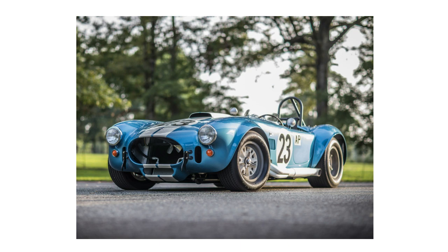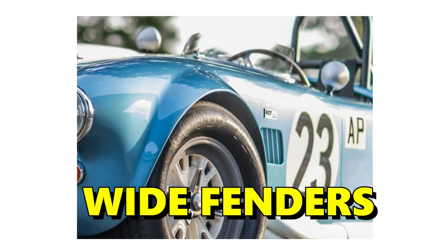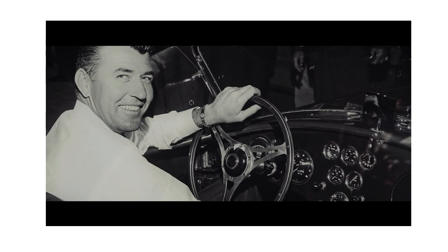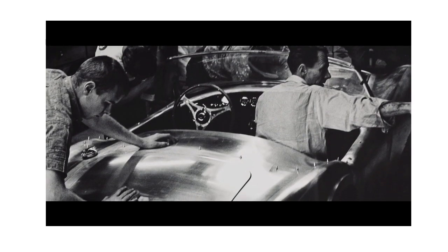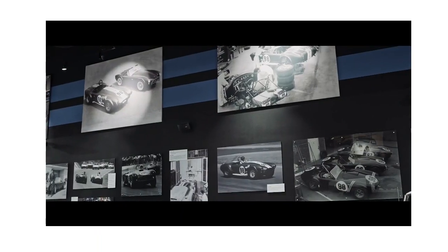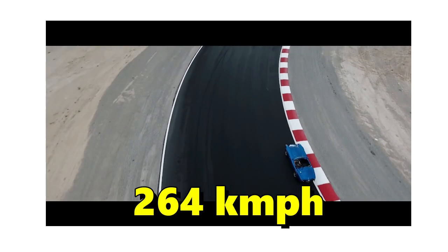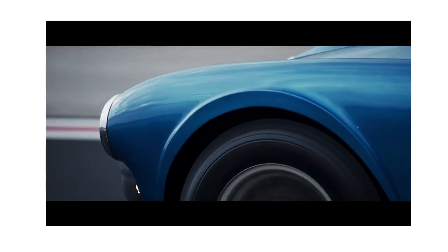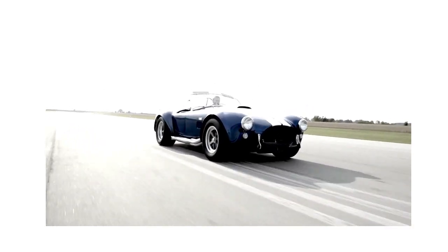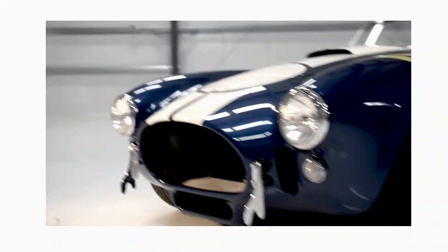A new chassis was required, developed and designated as Mark III. The new car was designed in cooperation with Ford in Detroit. The new car also had wide fenders and a larger radiator opening. It was powered by the side-oiler Ford 427 cubic inch or 7 liter FE engine, equipped with a single 4-barrel 780 CFM Holley carburetor, rated at 425 bhp at 6000 rpm, which provided a top speed of 264 km an hour in the standard model. The more powerful tune of 485 bhp had a top speed of 298 km an hour in the SC competition model.